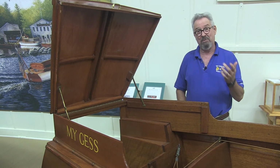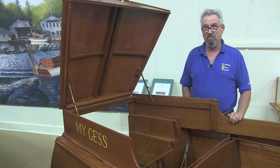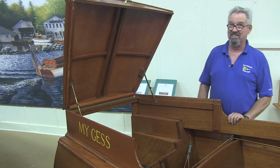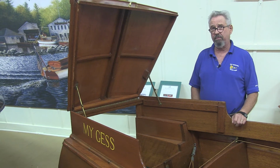Right. And likewise, when you came into the dock, you had to come in, position where the boat was going, jump to the back and kill the motor before you hit the dock. Maybe that's why there's not so many of these in existence. True. But this was shown at the 1928 New York Boat Fair, Paul.